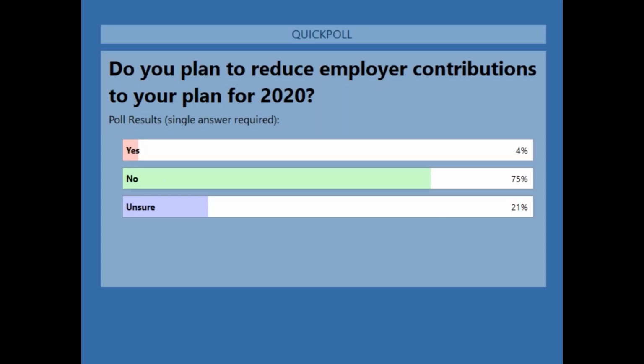So the overwhelming majority of you do not plan to reduce employer contributions for 2020, which is fantastic. Some of you said yes, some just not sure yet, but obviously, with the uncertainty and moving forward, depending on where we'll land in the next several months, that could potentially change. But as of right now, with 75% of you saying no, that's great to hear.